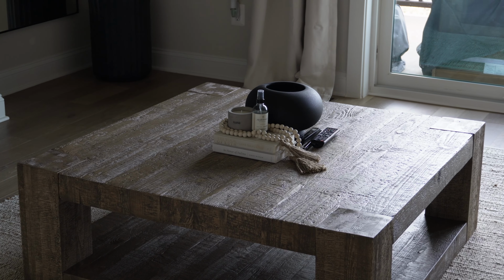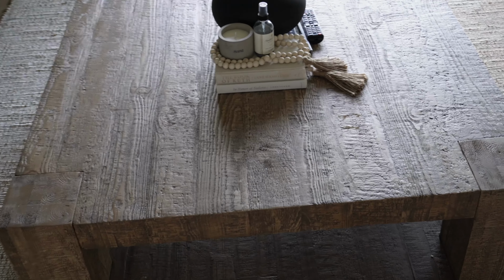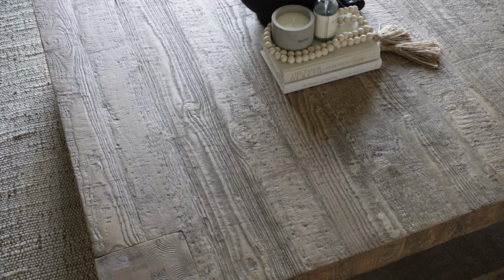Moving on to new living room items. Right here you will see my Pottery Barn coffee table. I'm absolutely obsessed with this coffee table. It is slightly warmer in person than what it is online. It comes off as more of a neutral tone online. In person it's definitely more oaky, more of a warm oak. It's not bad though. It's really nothing that bothers me at all. It brings in a nice warmth feel.